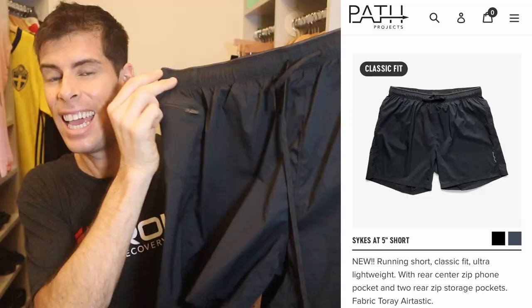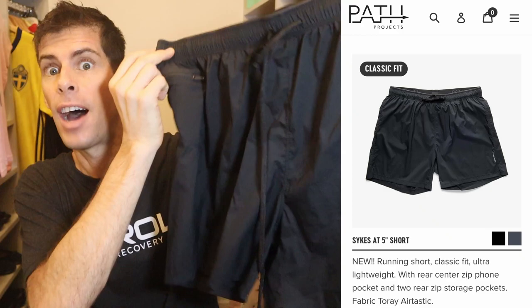This morning I was running in the Sykes AT 5-inch. So these are 5-inch, and a very comfortable length for me for running. A lot of you have seen my videos where I'm wearing short 3-inch shorts. I wanted to go just a little longer, but not too long. Like I don't wanna wear basketball shorts.